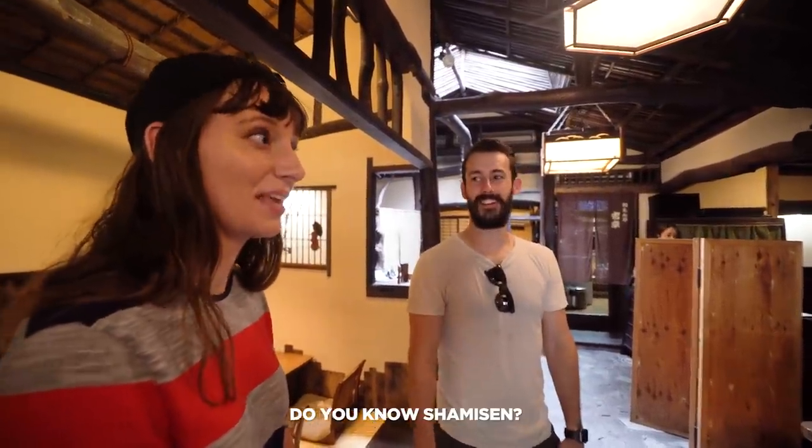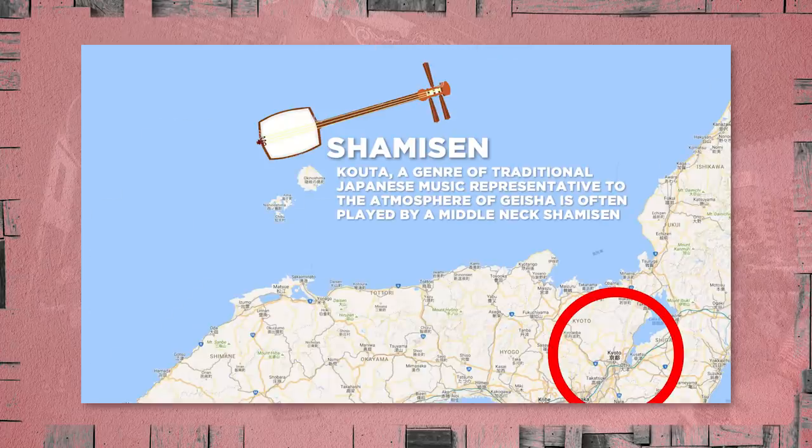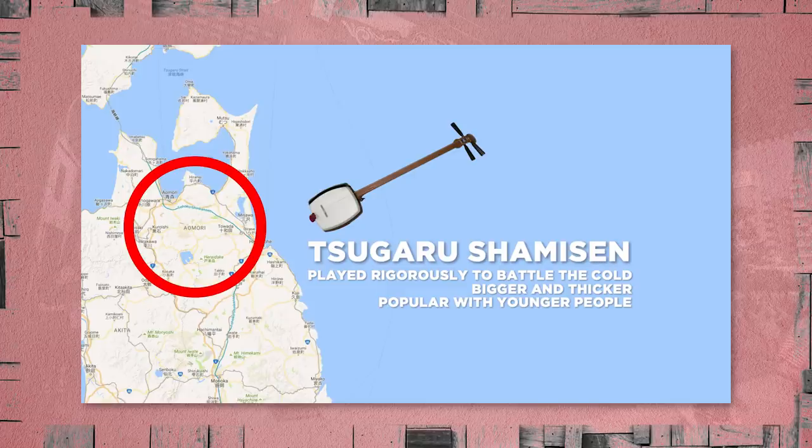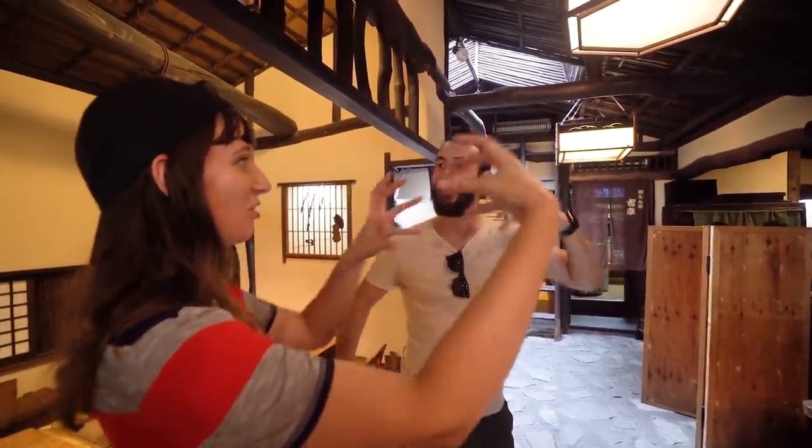Do you know shamisen? I know it, but I haven't heard it. Yes, shamisen is a traditional Japanese instrument. Is it the one from Okinawa? The Okinawan one was the sanshin, and then that came up through Kyoto and became the geisha style shamisen, and then that moved up to northern Japan where it became the tsugaru shamisen, which is bigger and thicker, and you play really heavy to keep warm. It started as a really relaxed and light instrument, then became very traditional, moving from the summery south to the colder areas.